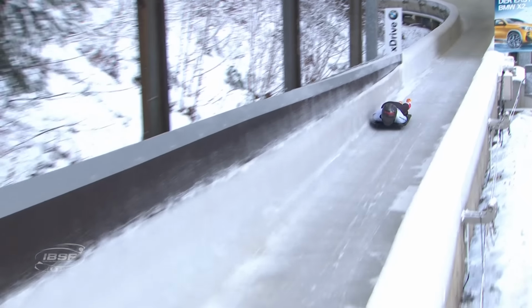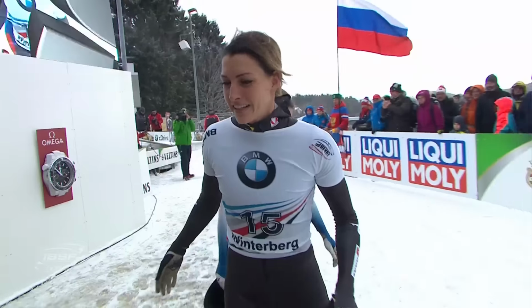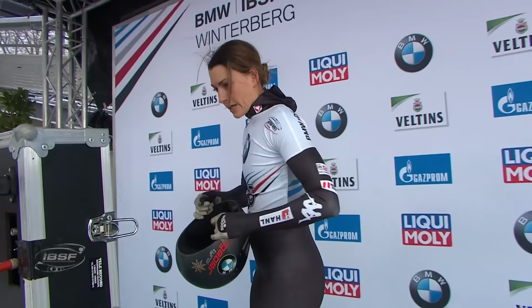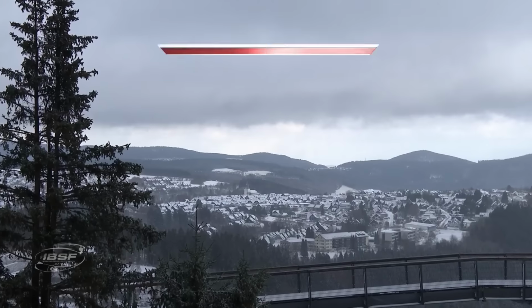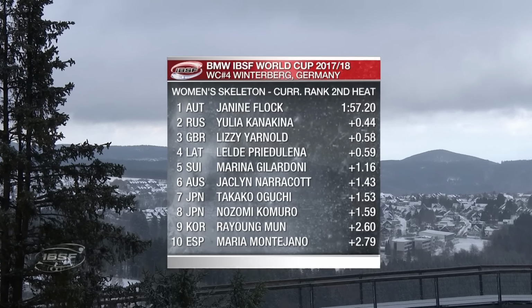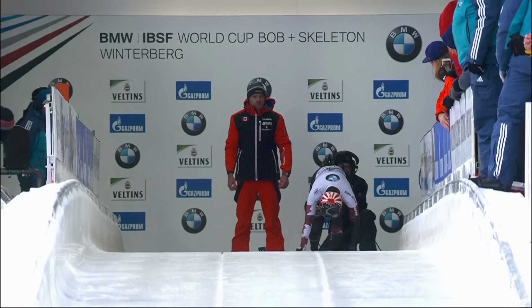Down here before 9, she gets away with not tapping. This is where she really got Königssee on the bottom with the high-speed part of the track. So 10 down, 10 to go. Janine Flock of Austria is the leader from junior world champion Yulia Kanakina and Olympic champion Lizzie Arnold.